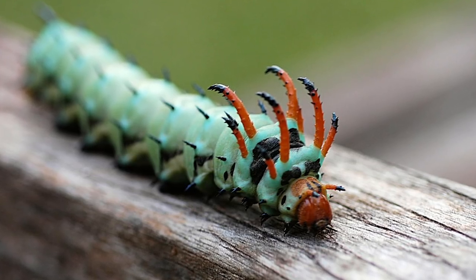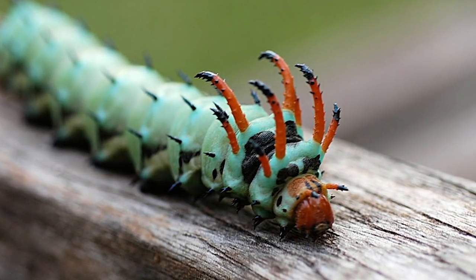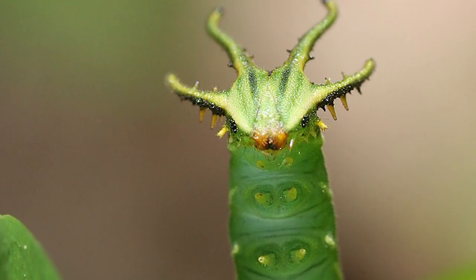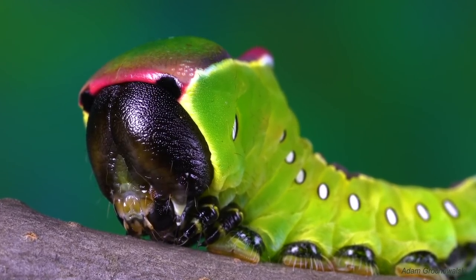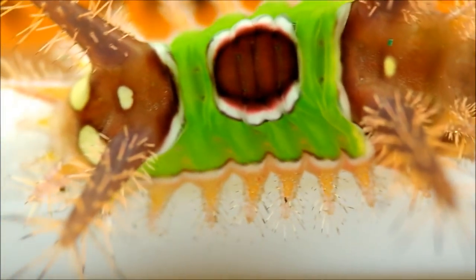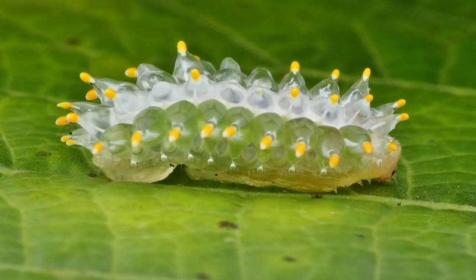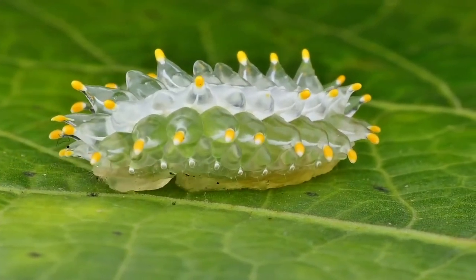In the future, I want to talk about some of the many cool groups of caterpillars and their less cool imagos. Some of my favorite are the dragon-headed caterpillars of the common nawab, the caterpillar of the pus moth, which looks like a gaping abscess, the super spiny, super colorful saddleback caterpillar, and perhaps the prettiest and most bizarre of the bunch, the jewel caterpillar.